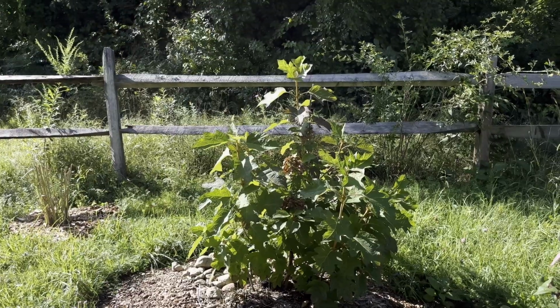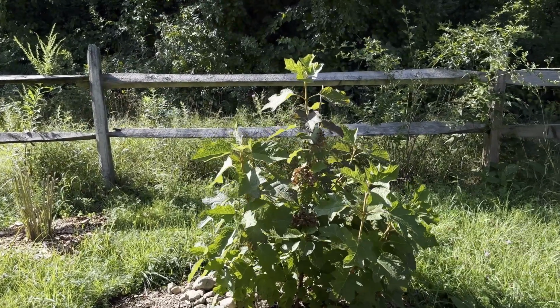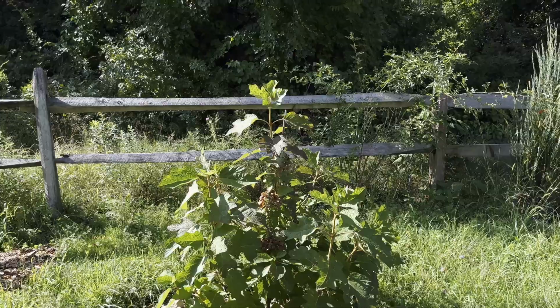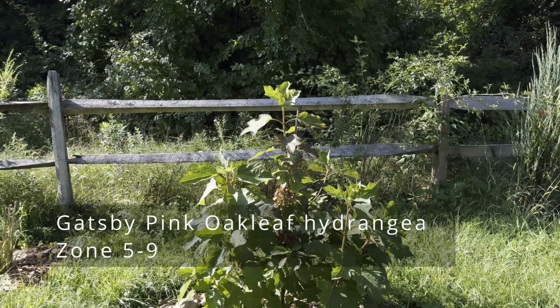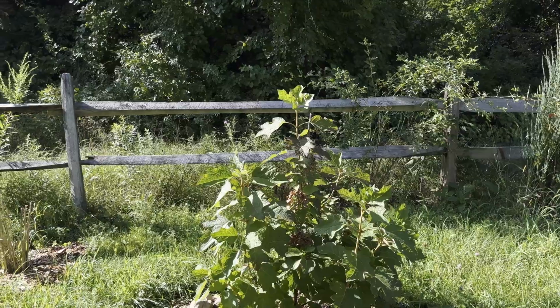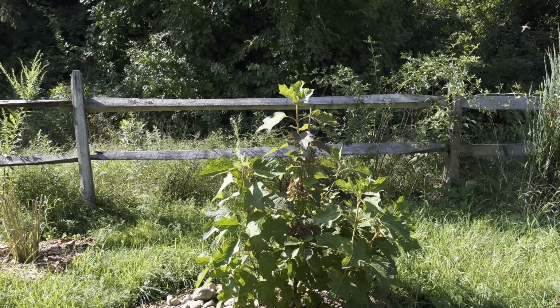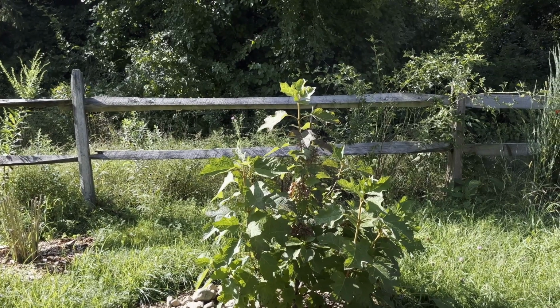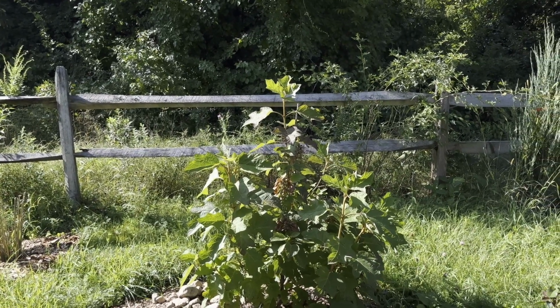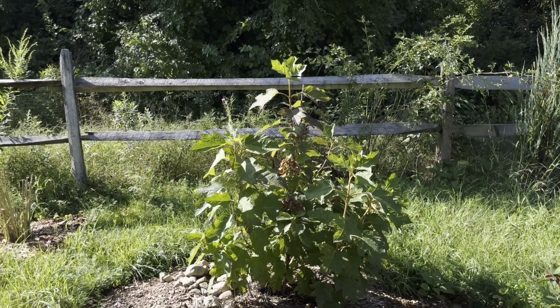Another plant that I have been absolutely loving is this oakleaf hydrangea. I believe this is the Gatsby Pink oakleaf hydrangea. I transplanted it earlier in the season to this area. It was under our deck, and it kept breaking from the weight of the snow on it, and it has put on so much growth this season. It's in a protected area. It does receive afternoon sun, but it's protected in the morning.